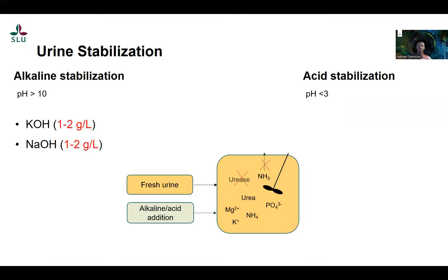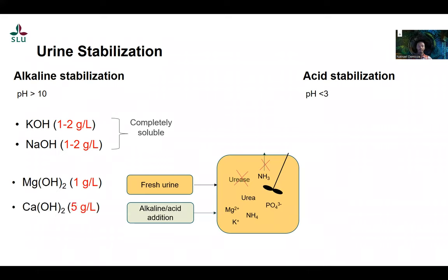Alkaline stabilization can be done using alkali hydroxide like potassium hydroxide and sodium hydroxide. But since these hydroxides are completely soluble in urine, an active dosing system is required to add them at the toilet. And an active dosing system is systematically challenging to implement at toilet scale. On the other hand, stabilization using alkaline earth hydroxide is more feasible, as these hydroxides are sparingly soluble in urine. Therefore, they can be dosed passively.